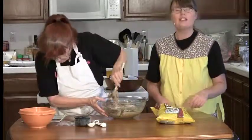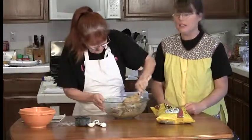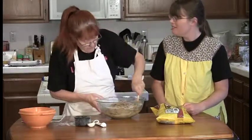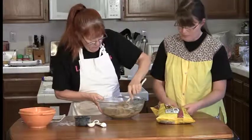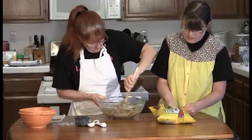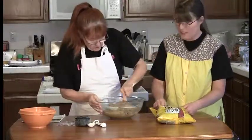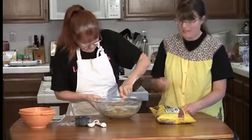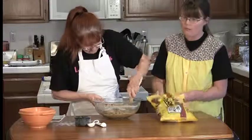It does indeed look extremely similar to chocolate chip cookie dough. Does it? I haven't tasted it yet. I said looks. Oh, yes, it definitely looks. Well, it's butter and brown sugar and flour. It's most of the same ingredients. The chocolate chip cookie recipe has brown sugar and white sugar. Yes, it does.